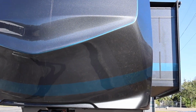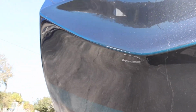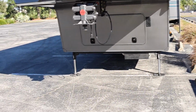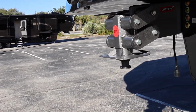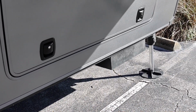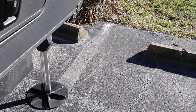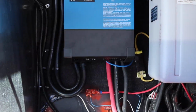And then check out that little pinstripe almost right there. Goes really well. They're using a Gen Y hitch. I think that Luxe loves these 5th wheel pin boxes. And that generator, as you guys heard on the inside, is not that loud. Even on the outside with the door closed, you can have a normal conversation, you know, right next to it. You don't smell any fumes inside of here.